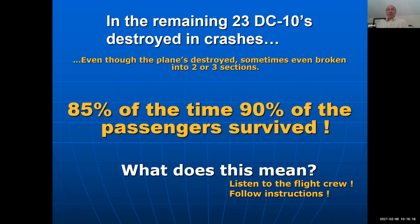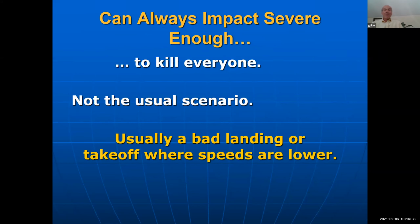Of the remaining 23, even if it's broken into 2 or 3 sections, 85% of the time, 90% of the passengers survive. So the instructions they give you actually are important and can save your life. Everyone assumes everyone dies, so that's simply not the most common case. You can always impact hard enough to kill everyone. It's just usually not what's happening. Usually it's a bad landing or a takeoff where they're closer to the ground at lower speeds.